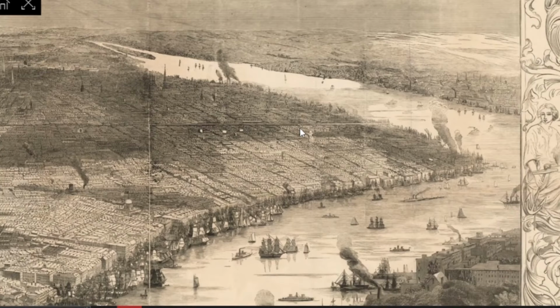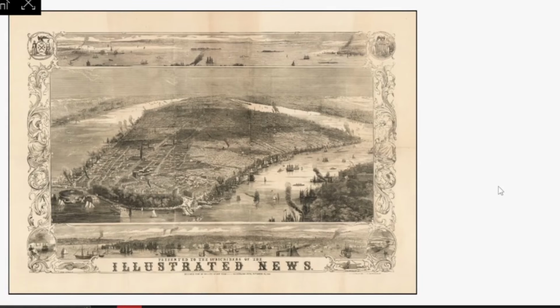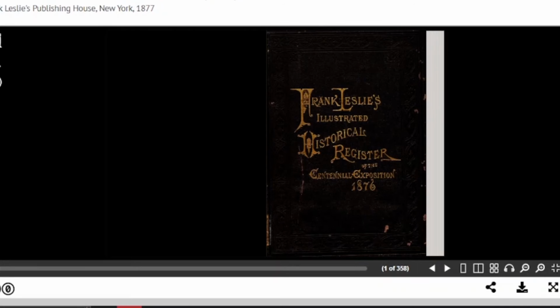Now, whilst I was searching for Frank Leslie, I also found this. And what I found is Frank Leslie's Illustrated Historical Register of the Centennial Exposition 1876. And that's a 358-page book illustrated on the Centennial Exposition. Now, we've already spent a good 25 minutes talking. I don't think we've got it in us to make it through this whole book. I will, but I don't think we can do it right now.